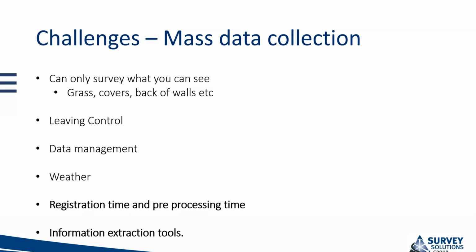And today what we'll do during the course of this open day is we'll look at some of the information extraction tools within Trimble Business Centre in a fairly deep degree.